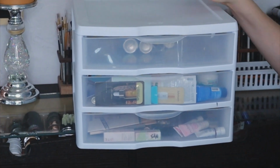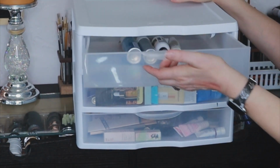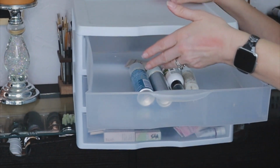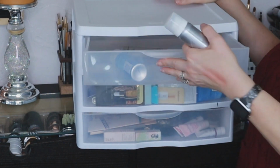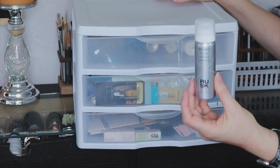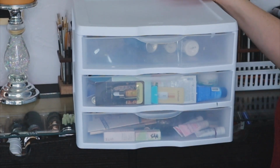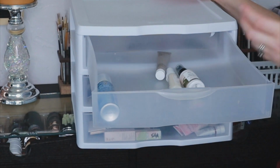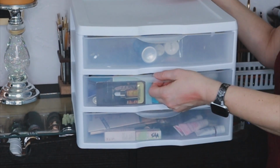All right, guys, this is my sample bins. We pull 1, 2, and 3. This is just hair care. There is 5 whole items left in here, so I'm just gonna pull 1. Let's do this one. This is the Rusk Restart, which is a dry shampoo. So I'm excited to have a dry shampoo that we haven't used. I don't know how to split this up in the future. I'm almost out of hair products, so there's that.